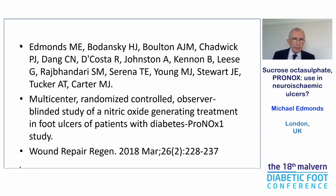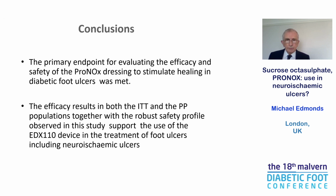This study led to a publication in Wound Repair and Regeneration, and you can see the contributors to the paper and also the contributors in the 10 MDT clinics, leading to this paper of the multi-center randomized control observer blind study of nitric oxide generating treatment.